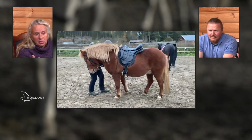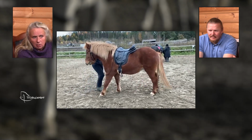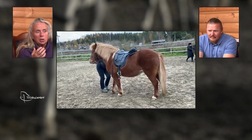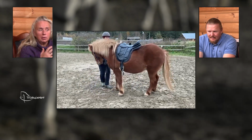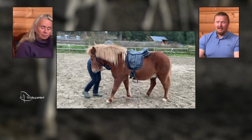And if you continue, you see that suddenly the horse tries. You can see there were some steps that were actually in two beat. Again, it's very good. And then she got praised. So then the horse is actually training the new movement pattern backwards.